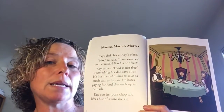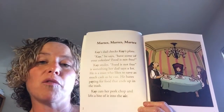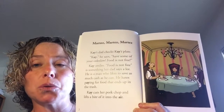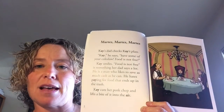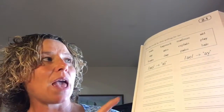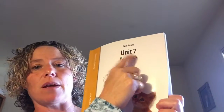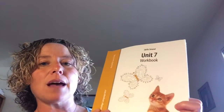Today, you're just reading the story, either by yourself or with help from an adult. We're not going to do any questions today on our story. You're just reading the story, okay? When you finish reading your story in your reader today, we are going to do one workbook page reviewing our spellings and sounds of A. Your workbook page that you're doing today is workbook page 2.1. Again, this is right toward the beginning of your new workbook. Remember, we are in Workbook Unit 7. So make sure you get the Kitty Cat workbook that has the 7 on it. We're going to do page 2.1 today.